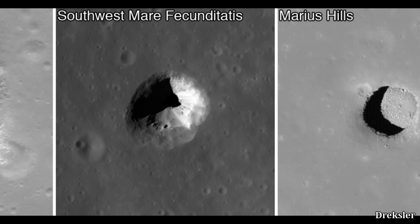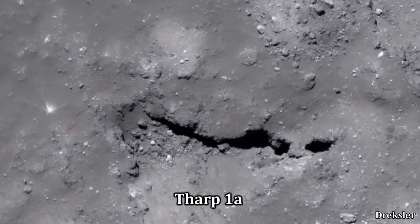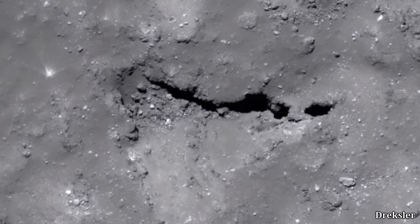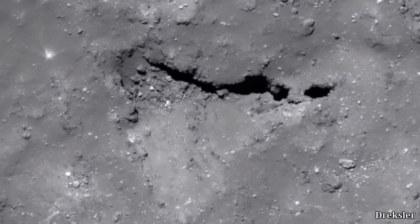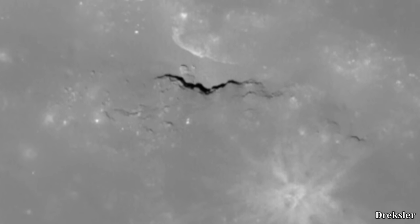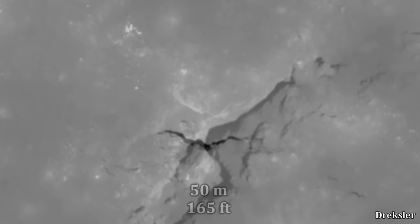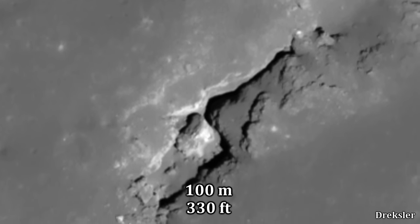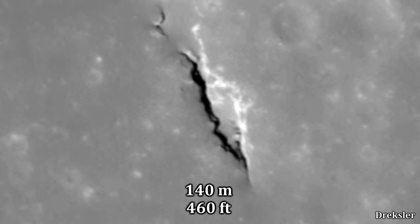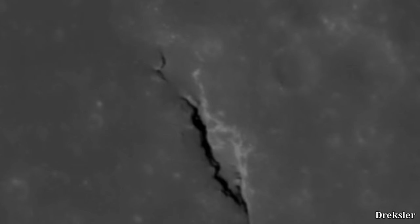But there are also very irregular pits on the Moon. For example, Tharp 1A, an irregular pit 120 meters in diameter. There are no steep sides going around in a circular way. There are plenty of other irregular pits too. Copernicus 21, with an inner diameter of about 50 meters. Copernicus 20, with a diameter of 100 meters. Copernicus 18, with a diameter of 140 meters. And many more in many other locations.